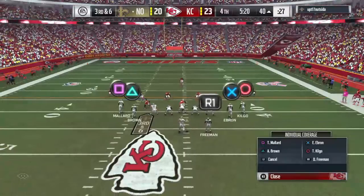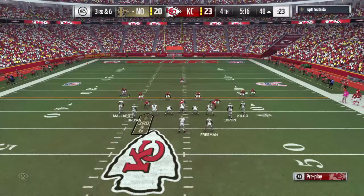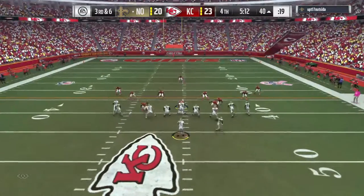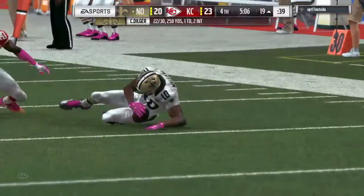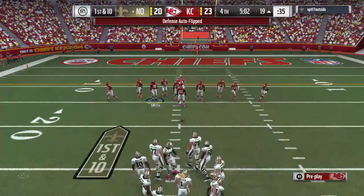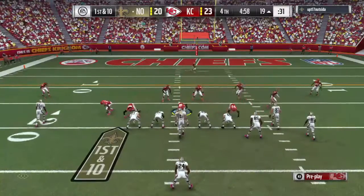And an extra DB here for the Chiefs on third down. Pass situation. Now they'll throw here out of the gun. Looking left side, and it's complete. And he gets this one all the way down inside the 20-yard line. So after that big play, let's see if they can catch their defense maybe on their heels.